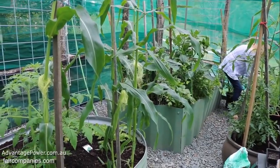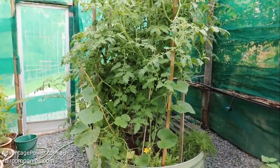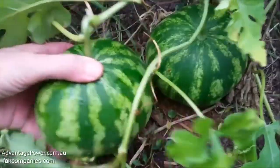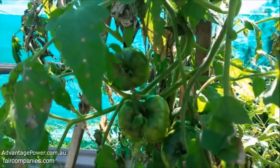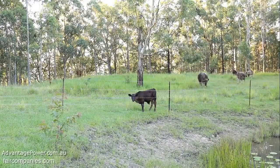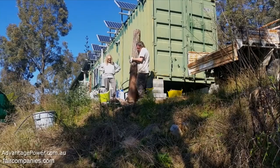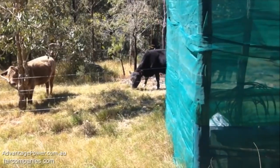This enclosed cage gives us shade from the sun, it has a hose pipe to make watering easy, and we're getting stacks of food from the planters. We live in a cow paddock. I'm putting in a fence to keep the cows out. When they come walking round the containers, they tend to make a mess standing on the pipes and the cables.